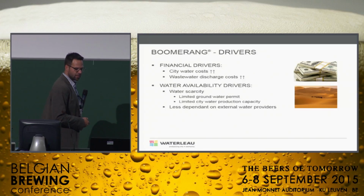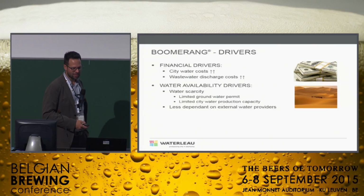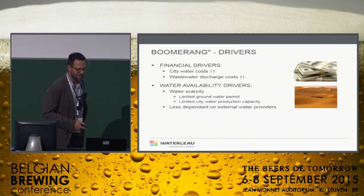Something on the drivers for bioeffluent recovery. First of all, and that's always like that, you have financial drivers. Companies that are implementing this technology are facing increasing city water costs. They are facing wastewater discharge costs, which also go up almost every year, in some countries more than in others, so that's why we need to study case by case.